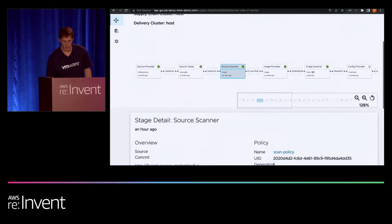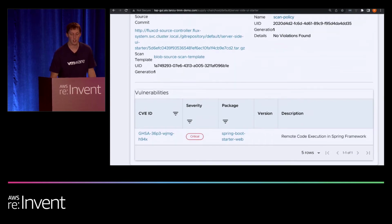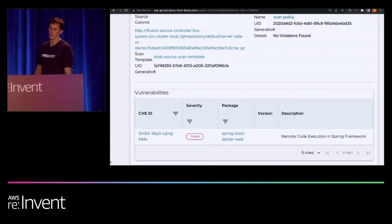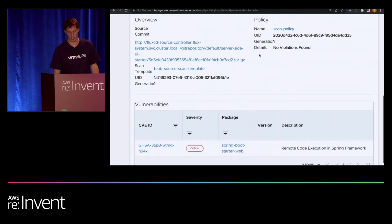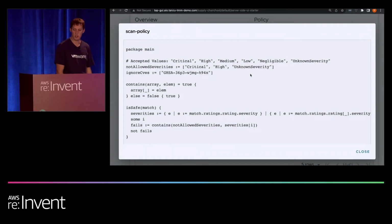All right, so the next step in the supply chain is to pull down the source code and inspect the source code for any vulnerabilities. And you can see that we did find one critical vulnerability. And typically, this would be against my organization's scan policy, right? We don't want any significant vulnerabilities making it through to production. So let's take a look at my scan policy here and see exactly why this one's getting through.